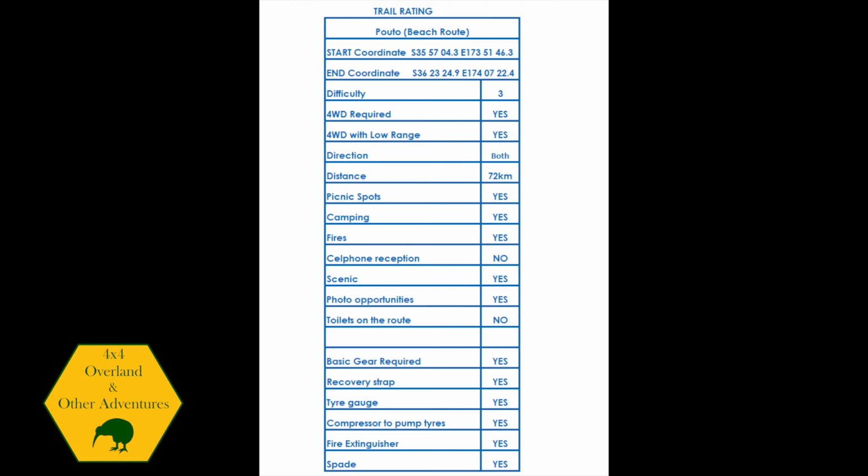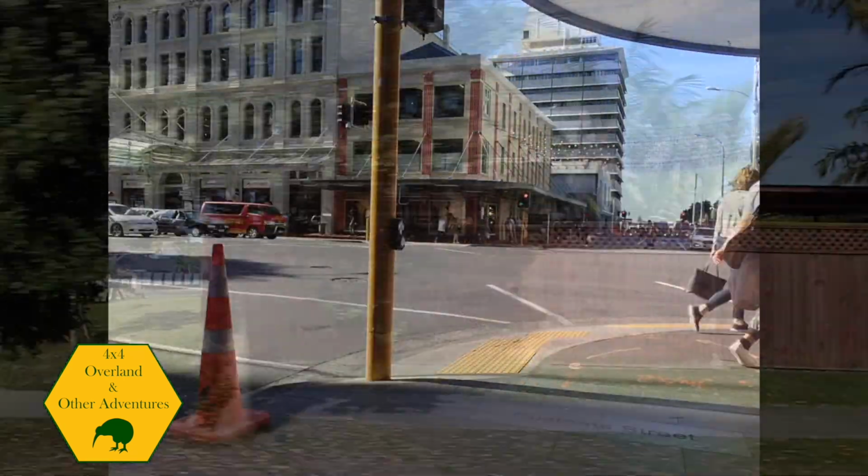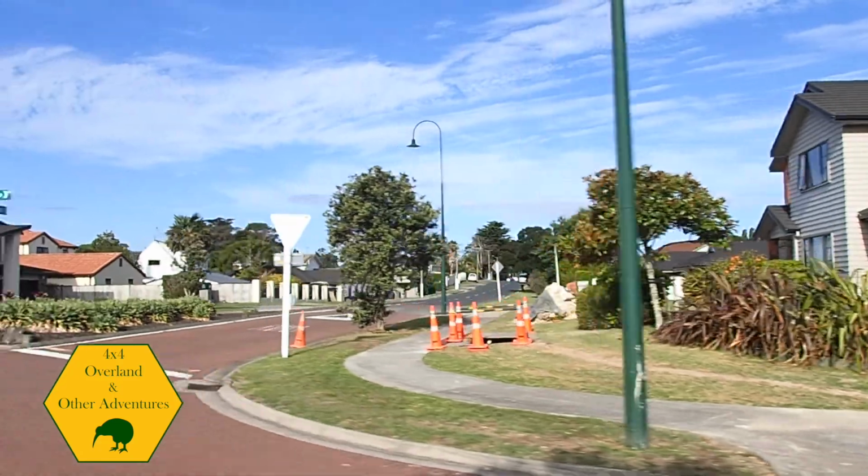Pouto Point is a lighthouse. We drive down the beach or inland. It's only 72 kilometers roughly from Dargaville, and it's a really fun trip. So why don't you escape the hustle and the bustle of the city, jump in your vehicle and join us.